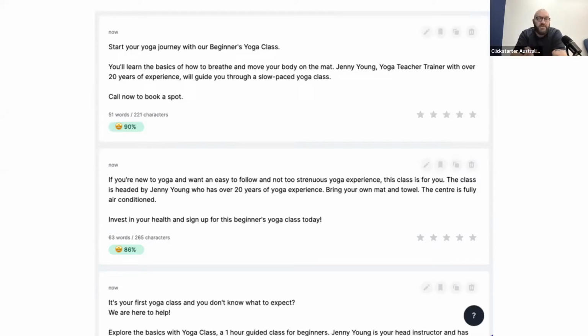Now, in this case, there are three options. You can pick any one of those, or you can pick all of them if you want. You can save them and tag them so that you can use them later on for different kinds of posts. But the idea is to cut down the amount of time. If you're not one of those writing gurus who just wax out content constantly, one after the other, then this is a really good opportunity for you to cut down that time.